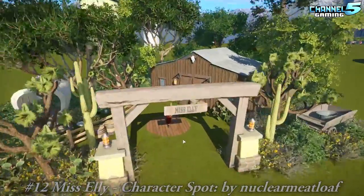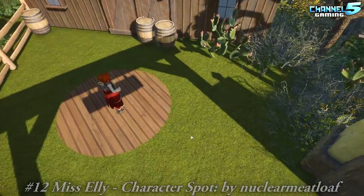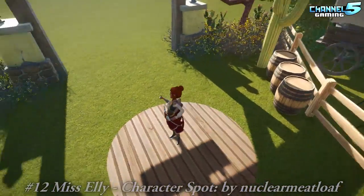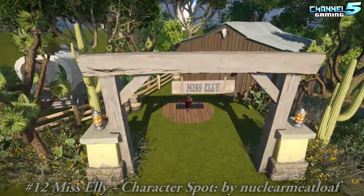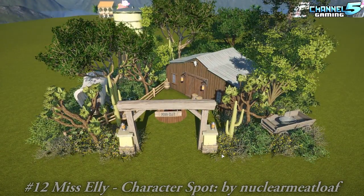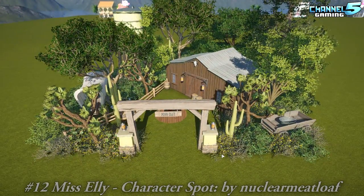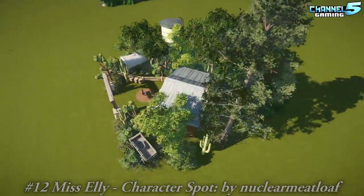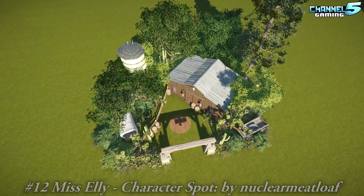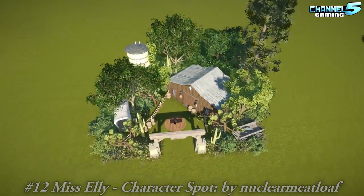This one, you forgot to include the actual stand for her, I think. But that's okay. You might want to put that in. But yeah, I really like this idea, guys. Keep up with these ideas with the character spots. I think it's a quite clever way of using the scenery. Very fun, and it fits the iconic build perfectly.